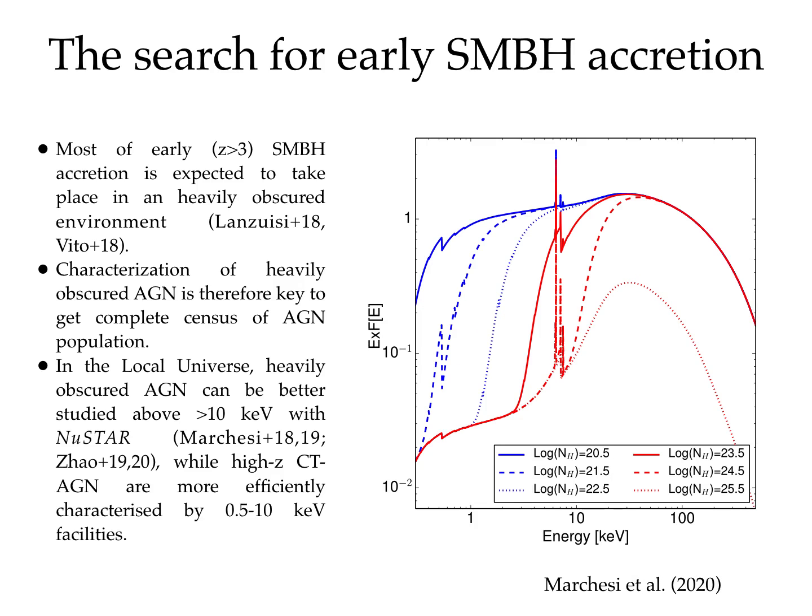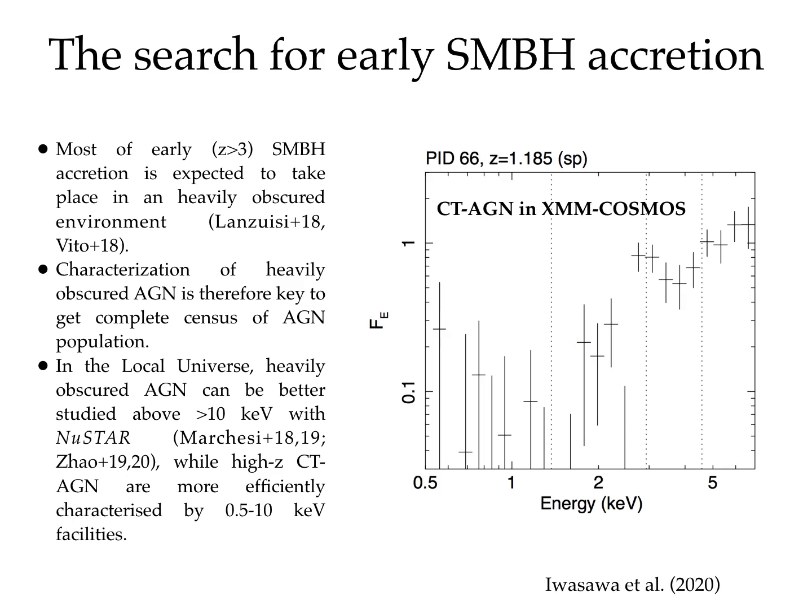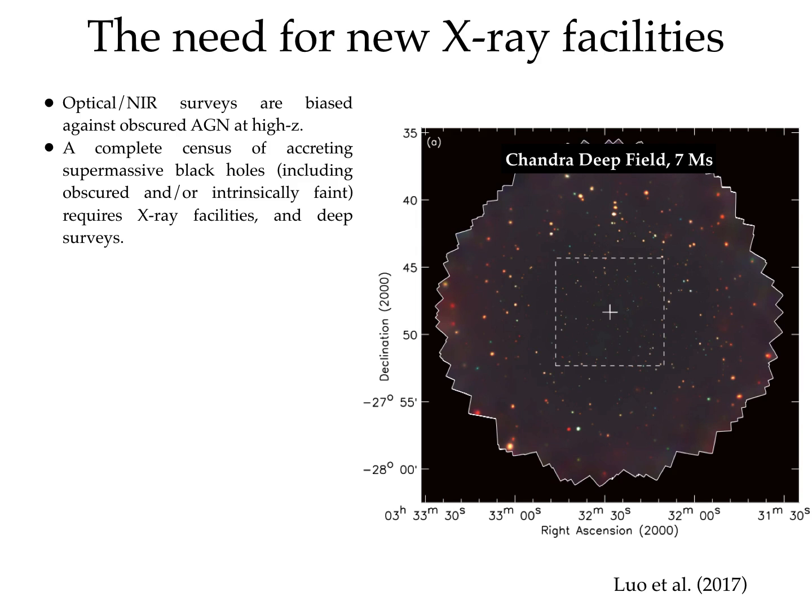In the local universe, these heavily obscured AGN can be better studied above 10 keV with NuSTAR. As you can see in this plot, most of the observed emission in heavily obscured AGN is observed above 10 keV, where the so-called Compton hump, the reprocessed emission, is. Moving towards high redshift, instead, things change, and since that hump moves below 10 keV, instruments like Chandra and XMM become more effective in targeting these heavily obscured sources.